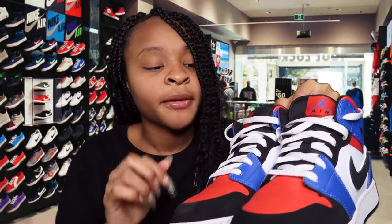Personally, these are one of my favorite pairs of Jordan 1s. Literally every pair of 1s that I've seen, I've liked. It's probably about 2 out of the million that they have that I don't like. But mostly, I love these shoes. So definitely, it's going to be worth the money, depending on what size your foot is, because the smaller, the cheaper, the higher, the more they're going to be.